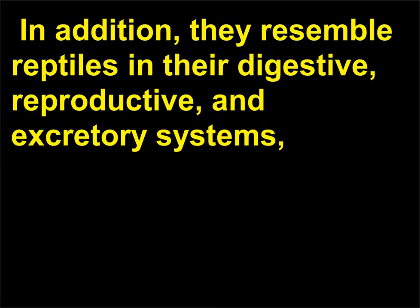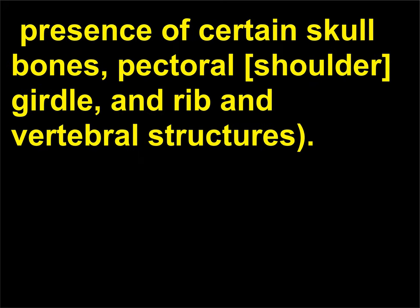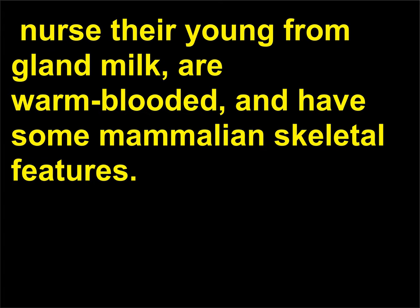In addition, they resemble reptiles in their digestive, reproductive, and excretory systems, and in a number of anatomical details: eye structure, presence of certain skull bones, pectoral shoulder girdle, and rib and vertebral structures. They are, however, classed as mammals because they have fur and a four-chambered heart, nurse their young from gland milk, are warm-blooded, and have some mammalian skeletal features.